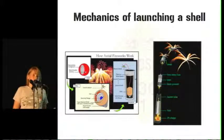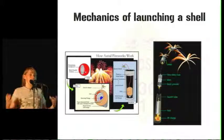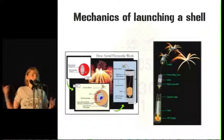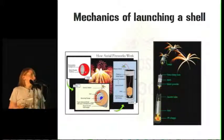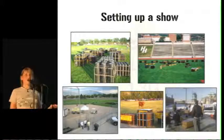But how do you launch a shell? You stick it in a tube, you light the fuse, it ignites the lift charge, the shell goes up like a gun, and for every inch of shell diameter, it goes up about 100 feet. So, little tip there.